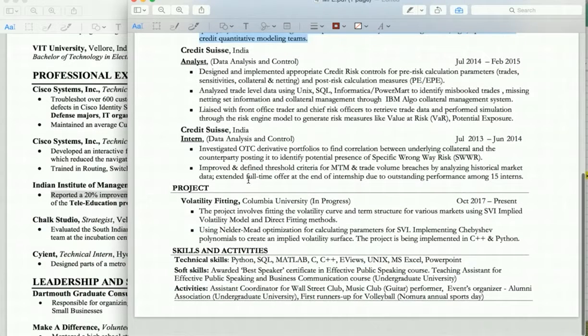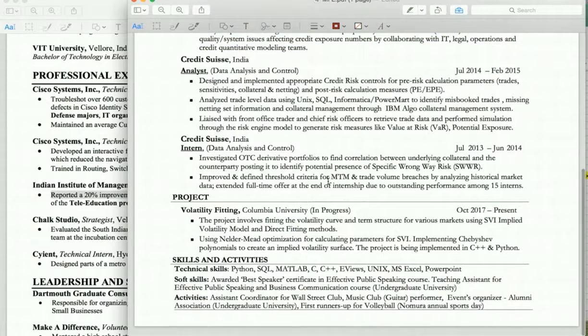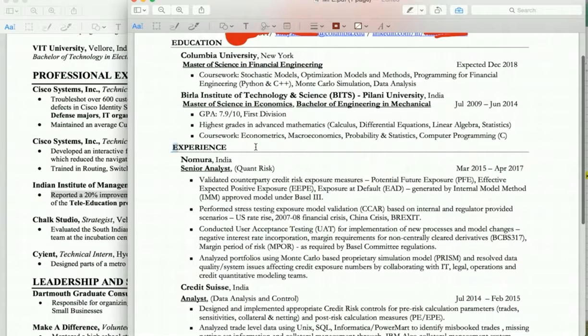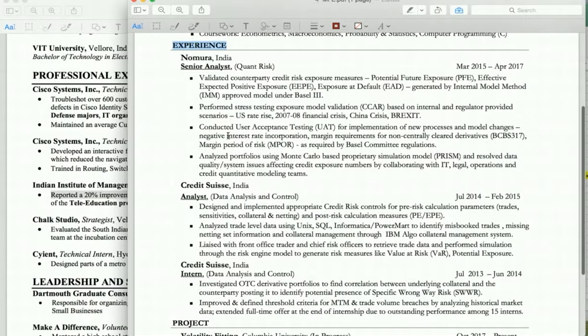But I understand the good thing is he has again managed to keep it under one page, which is really good. So, work experience definitely matters a lot, especially if it's relevant to what you're applying for. So, you should highlight it as much as possible.